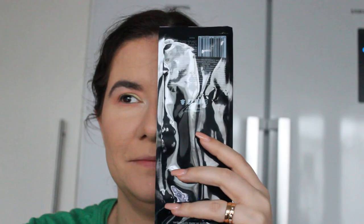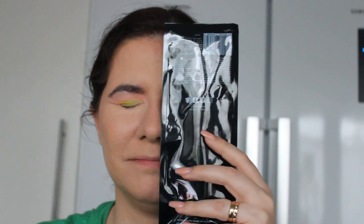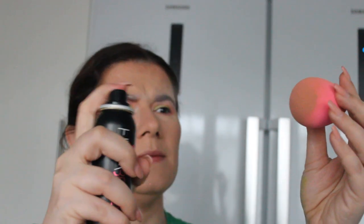I'm going to use it on this half of the face. Let's see. Oh, I got some in my eye. She also recommends, oh my god, it's strong. She also recommends to wear the sponge. I'm going to do that, just a little bit, and kind of go in there. So I want to do that too. Sometimes I do go over my beauty blender.